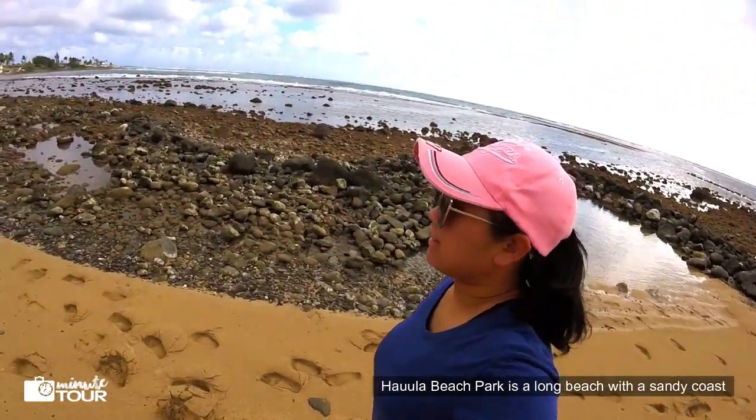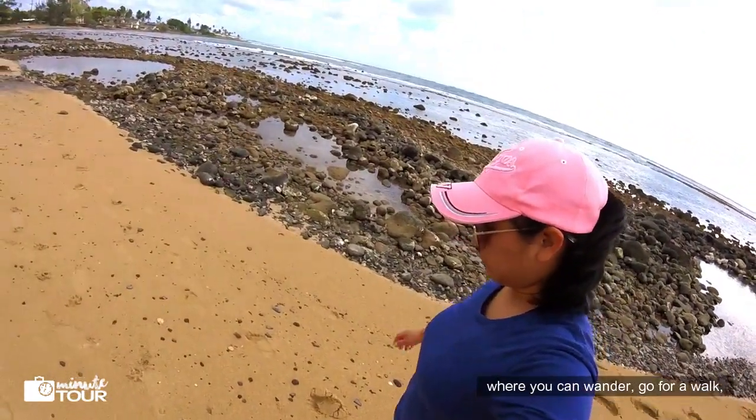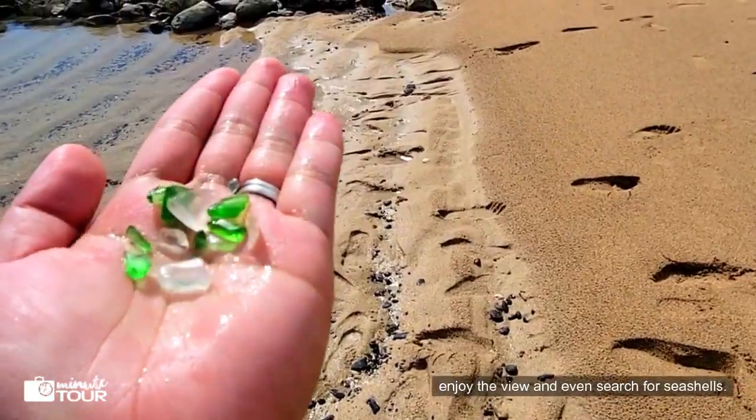Hau'ula Beach Park is a long beach with sandy coast where you can wander, go for a walk, enjoy the views, and even search for seashells.